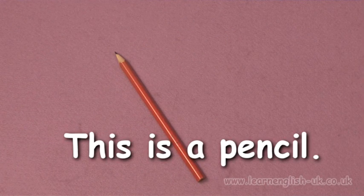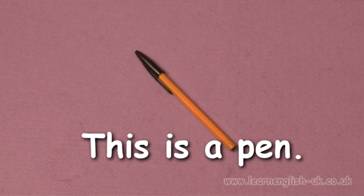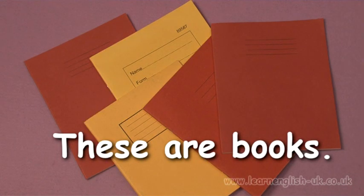Look at the sentences and we will say them together. This is a pencil. These are pencils. This is a pen. These are pens. This is a book. These are books.